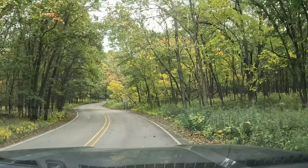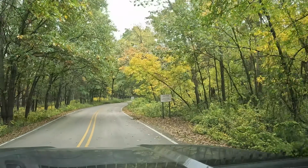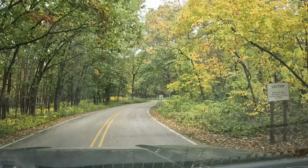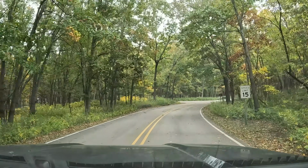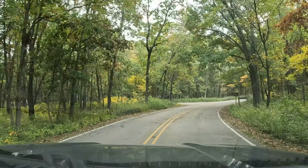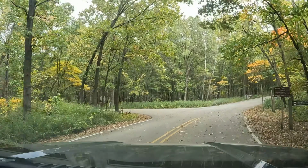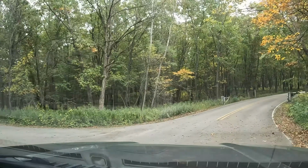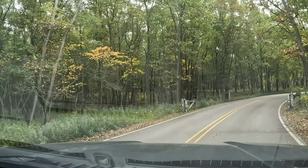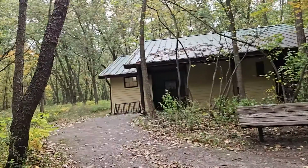Being in a more populated area, there is plenty of cell phone coverage. You do have to have a national park pass. Campsites are $25 and $12.50 if you have a senior or access pass. Stay to the right, we're going into Mather Loop. All campsites are non-electric, but there are flush toilets and showers.